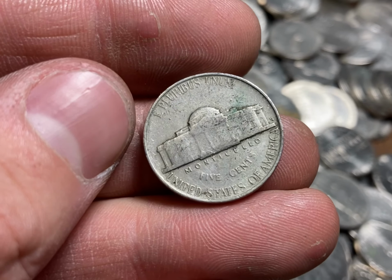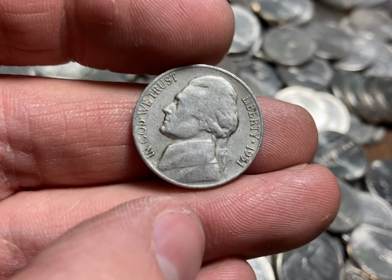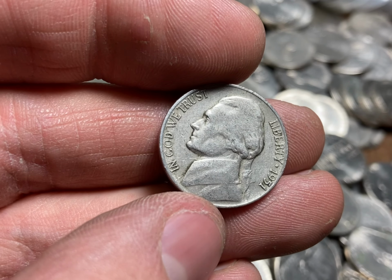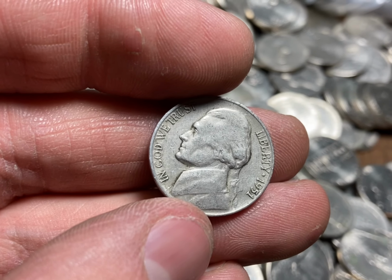And as you can see, it does. So we got a semi-key date nickel, and I found one of these just a couple nickel hunts ago, so I can't believe I got another one. I think that's like 3 times searching nickels in a row now where I got semi-key dates. But the last couple times I really didn't get anything else significant, so I didn't end up posting videos.